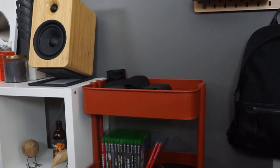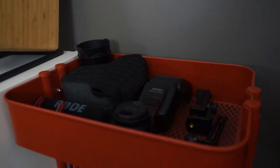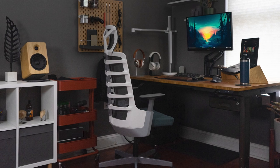Next to the pegboard is an IKEA utility cart, which stores a lot of my camera gear, Xbox games, and other miscellaneous things. I also dig the burnt orange finish, and I think it adds some nice color to the space. So now moving on to the least exciting part, cable management. Or most exciting part, I don't know what you guys are into.